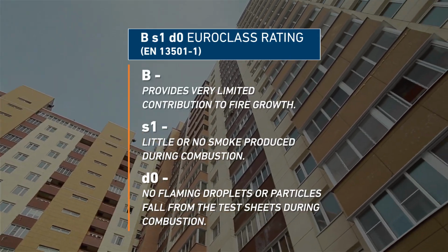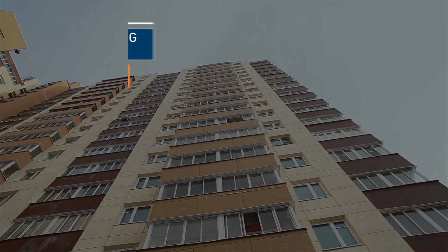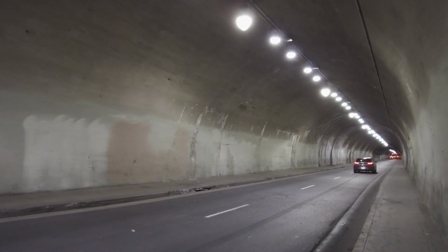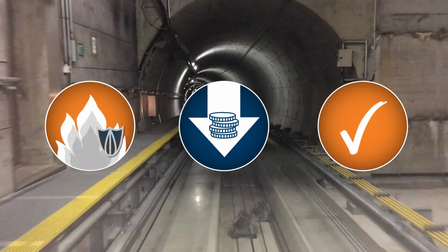Belzona 4141FR is a safety-conscious choice, with a Euroclass rating of B, S1, D0. From high-rise buildings and car parks to metro stations and tunnels. This is a long-lasting, cost-effective solution for any building or structure.